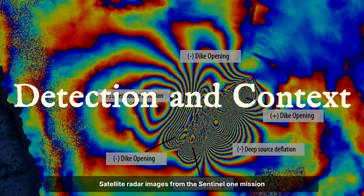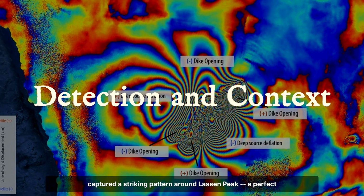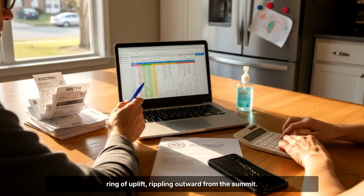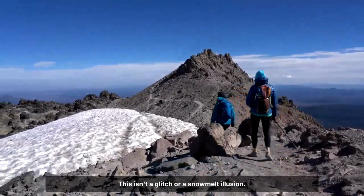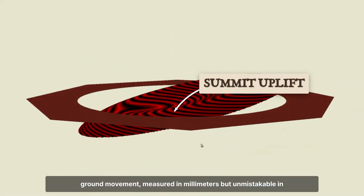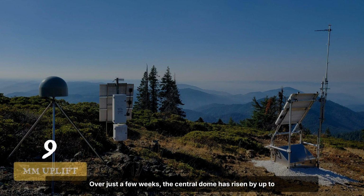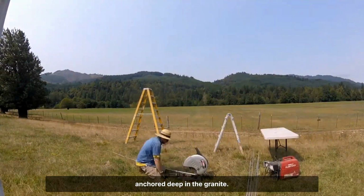Satellite radar images from the Sentinel-1 mission captured a striking pattern around Lassen Peak, a perfect ring of uplift rippling outward from the summit. This isn't a glitch or a snowmelt illusion. Each concentric fringe on the interferogram marks real ground movement, measured in millimeters but unmistakable in its symmetry. Over just a few weeks, the central dome has risen by up to 12 millimeters, confirmed by ground-based GPS stations anchored deep in the granite.